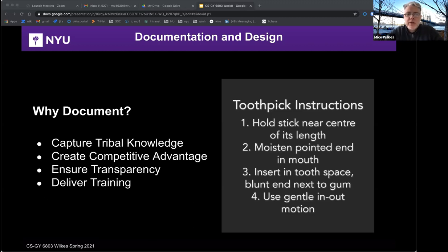So what are some of the questions to be asked? Why should we document? Well, to capture tribal knowledge, to create competitive advantage, to ensure transparency, and to deliver training.